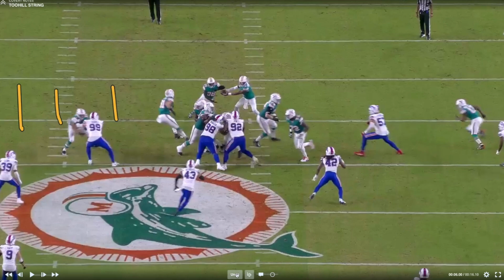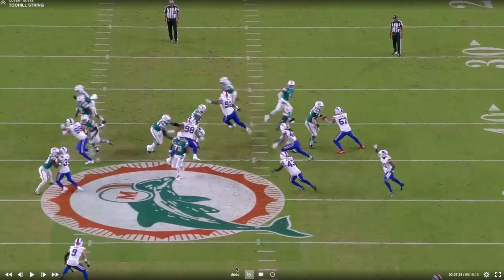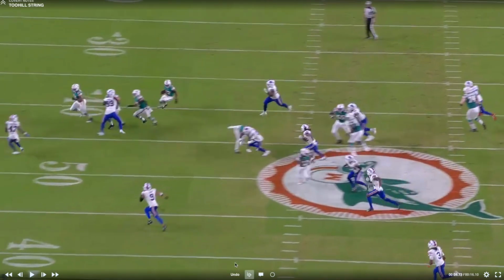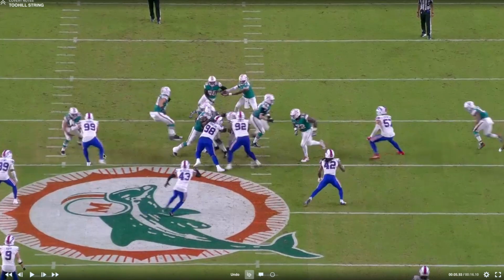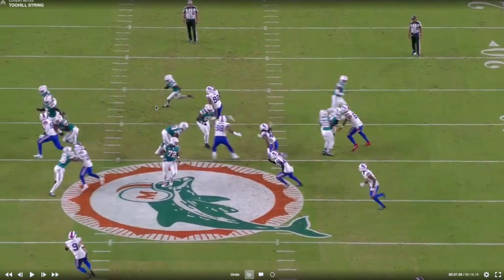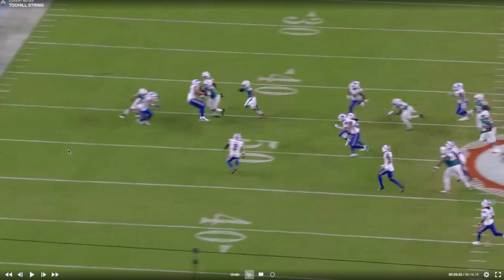And look at Toohill. Immediately recognize that block. And what's he do? He gets on his horse to work and retraces over the top of that block to contain the play. And this is important because what the Dolphins were expecting was Toohill to get sucked up inside, and now you're getting a lineman and a tight end out in the open field. You get a block on Lewis right there, and they're going to get the ball outside to Waddle along the sideline to the wide side of the field for a big play.